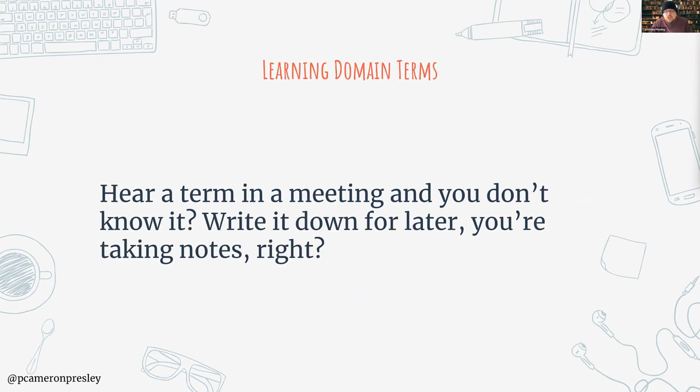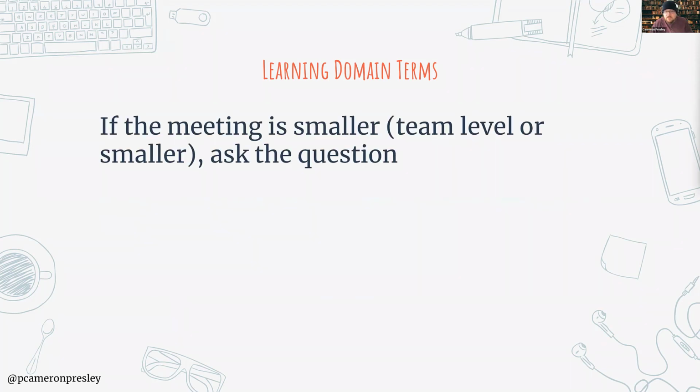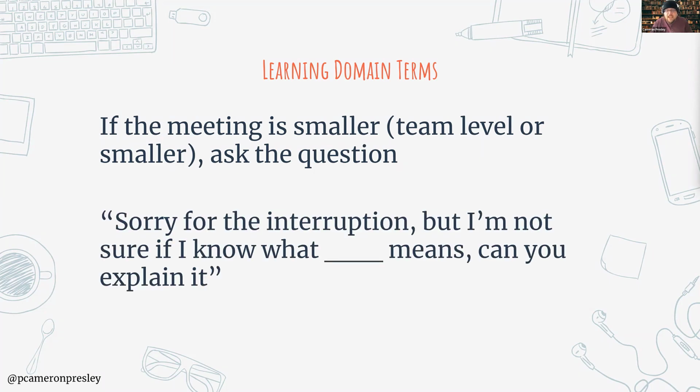Some other advice here. You're in a meeting and someone drops a term that you have no clue what it means, write it down for later and follow up with someone to ask about it because you're taking notes, right? That's why we're doing this. However, if you're in a smaller meeting, maybe it's just your team or maybe a couple people, feel free to ask the question, right? Feel free to be like, hey, sorry for interrupting, but I'm not sure if I know what blank means. Can you explain that to me? Pro tip, if you have the question, it's very likely there's another person in that group that has the same question, especially the larger the group gets. And most people are going to be super excited to tell you all about that thing, whatever that thing is. They will be more than happy to probably talk to you for a whole hour about it if you so wanted.